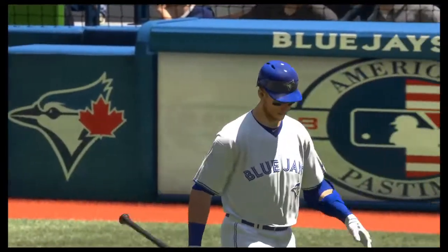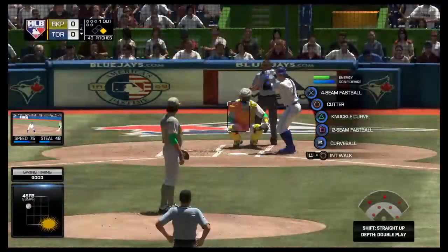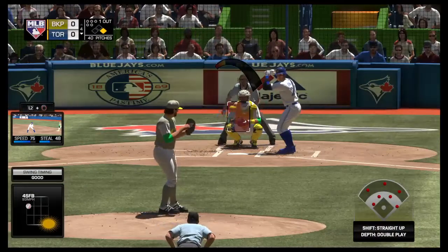Third baseman, number 20, Josh Donaldson. Striding in once again, Josh Donaldson. He was a strikeout victim in his first try.